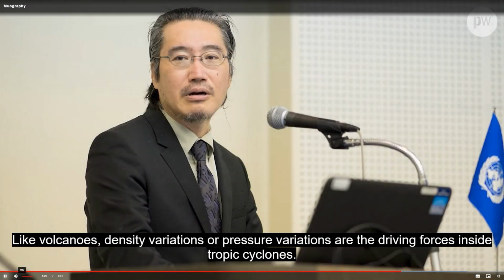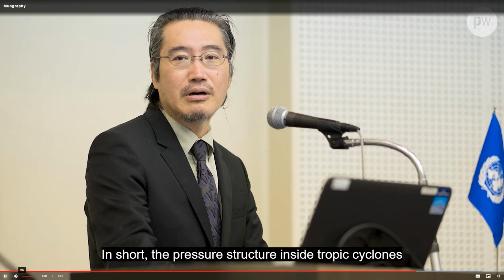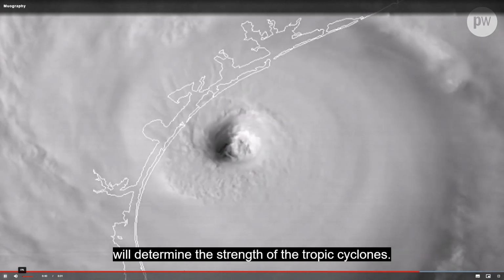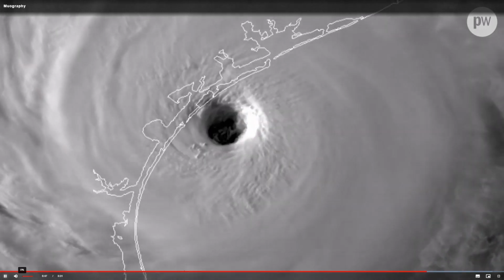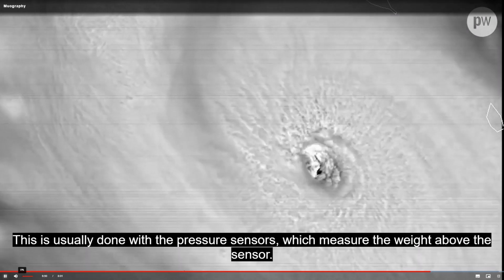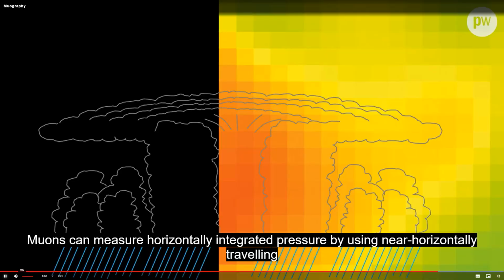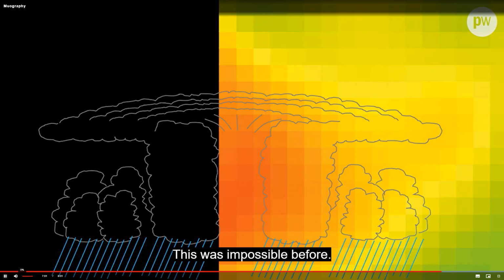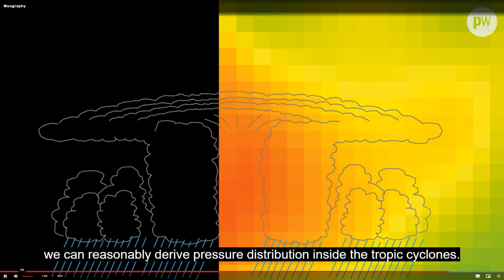Like volcanoes, density variations or pressure variations are the driving forces inside tropical cyclones. If the pressure gradient is high, stronger wind is generated, but if the pressure gradient is low, the wind speed will be slow. In short, the pressure structure inside tropical cyclones will determine the strength of the tropical cyclones. Conventionally, we could only measure the vertically integrated atmospheric pressures. This is usually done with pressure sensors, which measure the weight above the sensor. Muons can measure horizontally integrated pressure by using near-horizontally traveling cosmic muons. This was impossible before. Since the tropical cyclone is actually symmetric, actually more symmetric than volcanoes, we can reasonably derive the pressure distribution inside tropical cyclones.